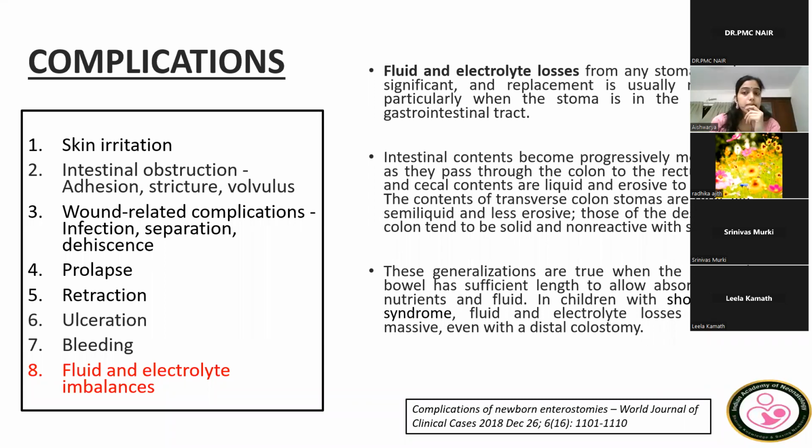Intestinal contents become progressively more solid as and when they pass through the colon to the rectum. Ileal and cecal contents, they are liquid and they are quite erosive to the skin. Contents of the transverse colon stomas, they're typically semi-liquid and they're less erosive. By the time it comes to the descending colon, they are solid and they're non-reactive with the skin.